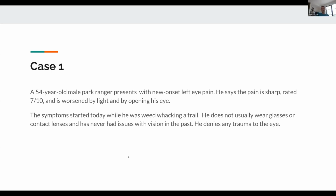Sounds good. So the first case is going to be a 54-year-old male park ranger who presents with new onset left eye pain. The pain is sharp, rated at 7 out of 10. It's worsened by light and by opening his eye. The symptoms started today while he was weed whacking a trail. He doesn't wear glasses or contact lenses and has never had issues with vision in the past. He denies any direct trauma to the eye. So what do you think that you'd like to know from here, just knowing that?